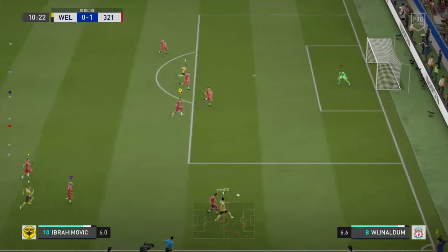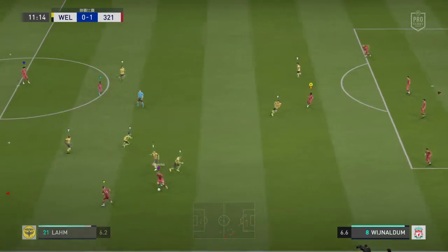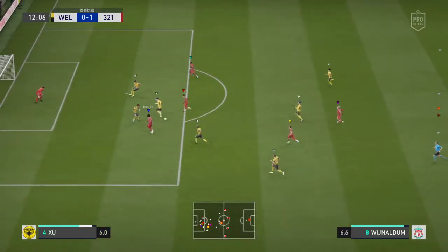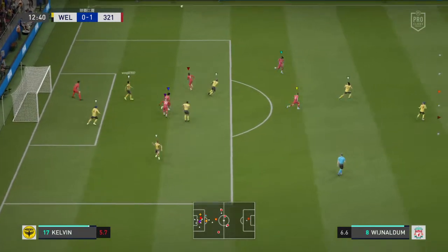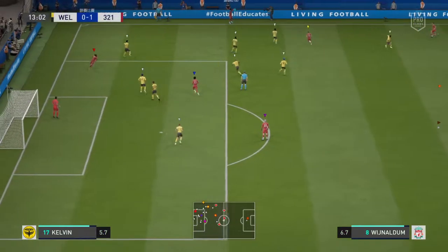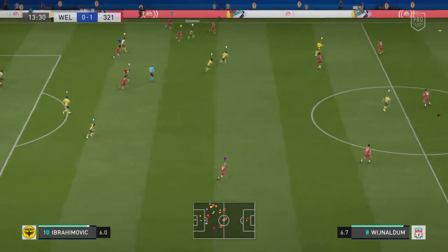Now a chance to get a bit of width into this attack. That's safely away. Trying to stretch the opposition using the wider areas here. Should be a chance. That shot's blocked very quickly. He's got it away, and that's what you have to do. Kyle. The tackling is a real skill.